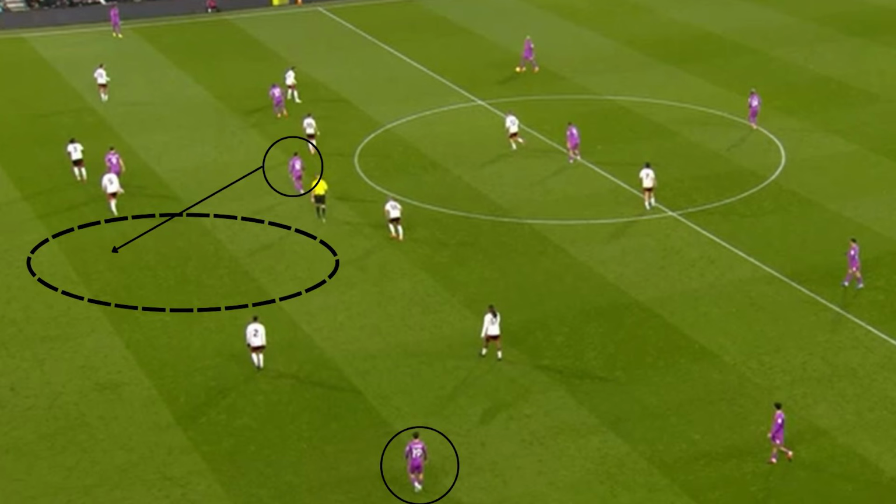But just such a clinically executed move in terms of the pass, the touch, and one thing I really wanted to stress was it wasn't an absolute bang on perfect first touch from Cunha. The second touch with his thigh is actually what takes it away from Joachim Andersen getting back in to make a challenge and then setting the ball for him to finish.